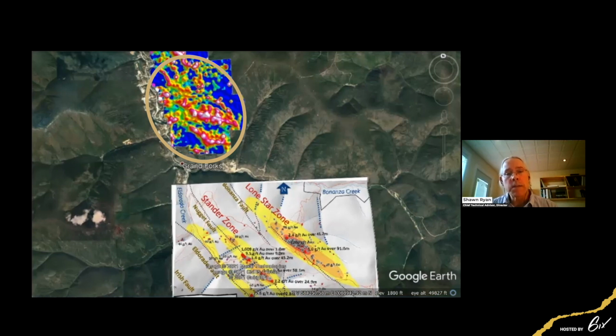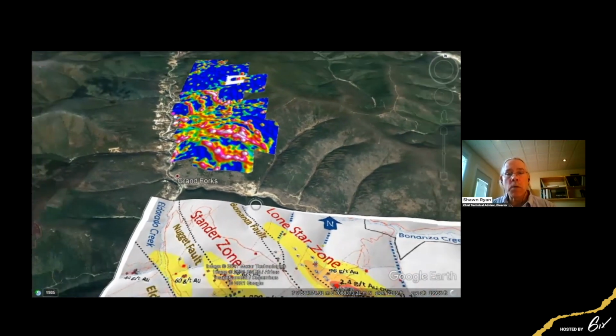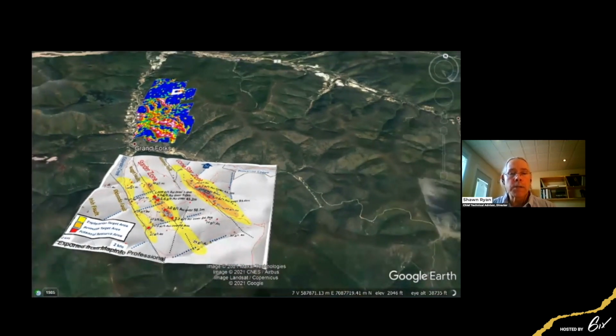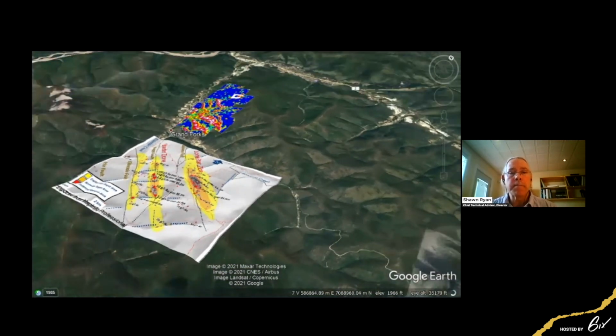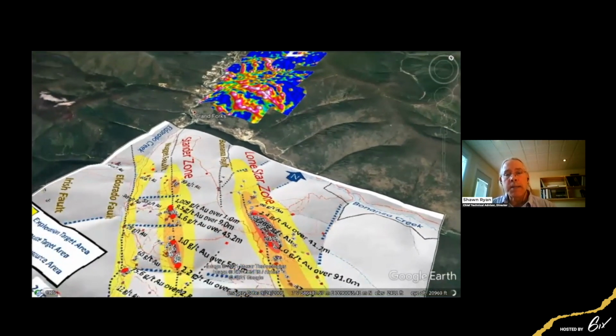But I think he's got the Stoddard zone here that's cutting through this magnetic low, and it's going to run this way, right up. But the idea is that this Lone Star zone along the Bonanza fault is this guy right here. So when you zoom out and take a regional perspective, you can actually see what I'm getting at here. And here's Grand Forks, highlighted in Google. You can see that this is probably an extension to the Lone Star system.